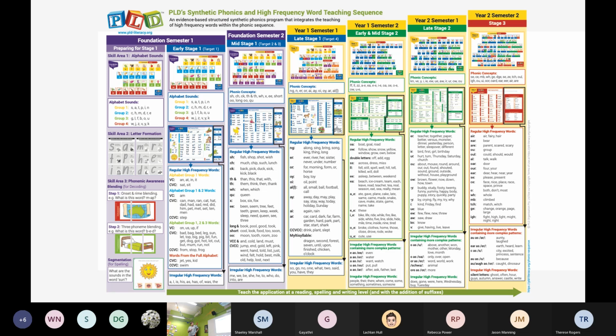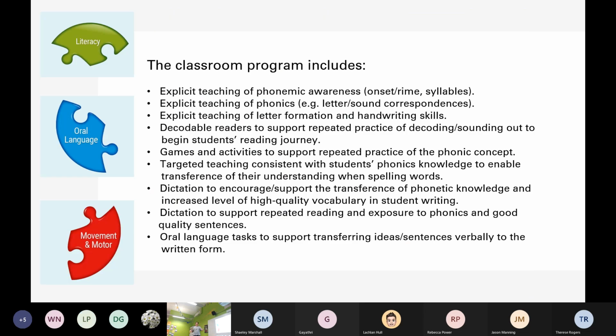Do you want to read into decodables now, or have you got that in up there? I think I've got that later on. It's in here. Go and look at that.